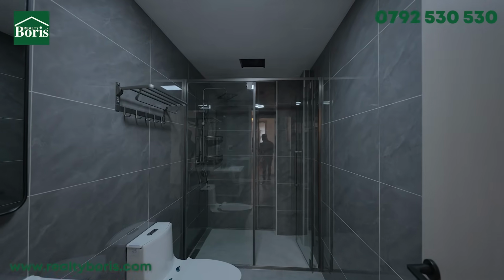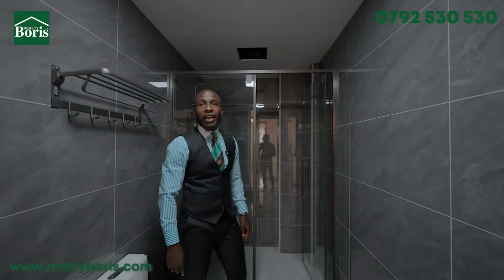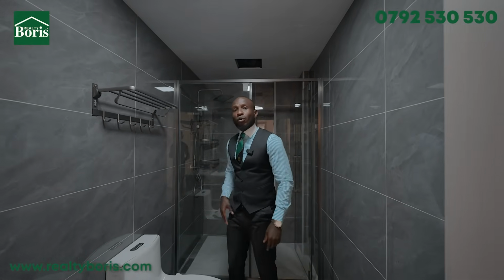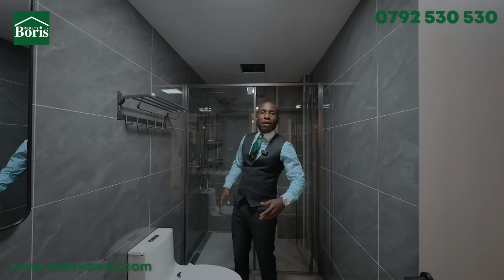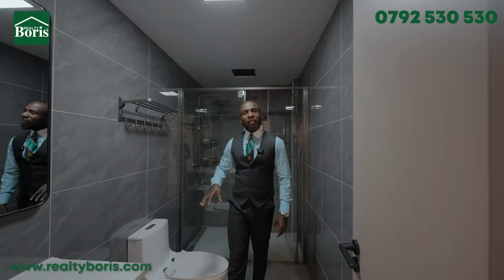I still do like these details over here, beautiful. It comes with a rain shower head and your provision for your shampoo and so on. You put them there. How about that?